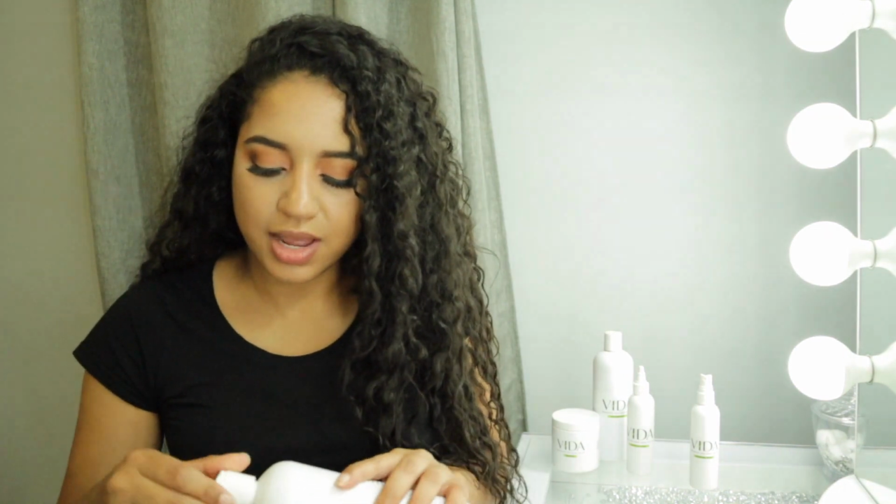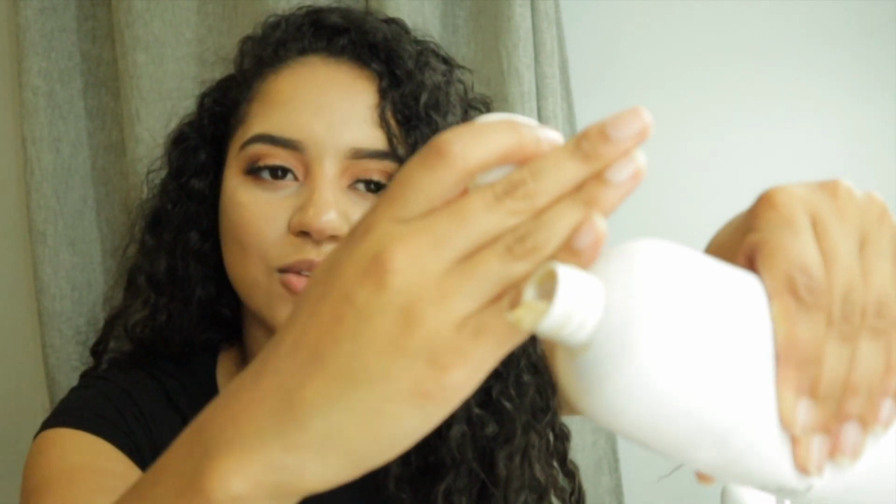This is super natural. Maybe I can get some in the cap so you guys can see. Maybe you can see it this way. Can you see it? I hope so. It's a nice creamy conditioner and my hair just sucks it all up.